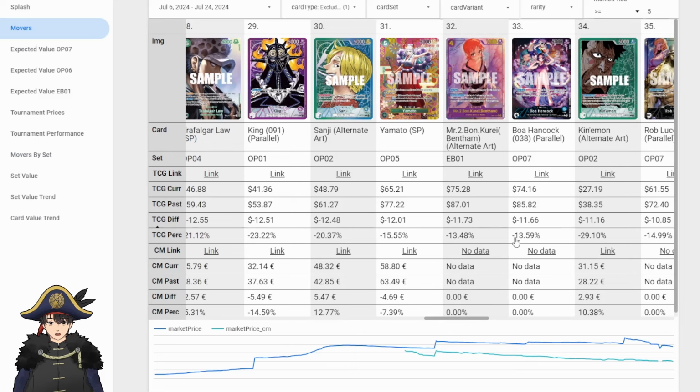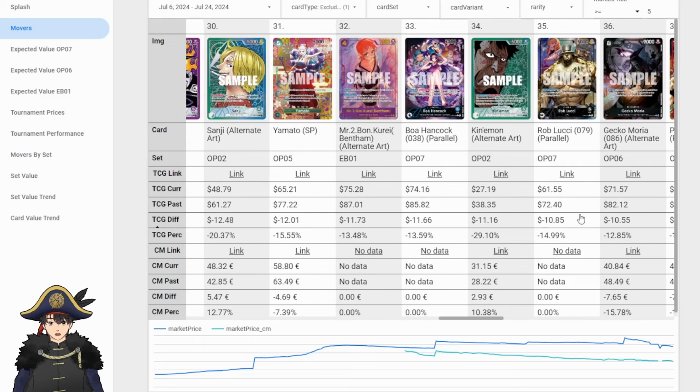And then 07 Boa Leader down $11. Not as strong a showing in the meta. Lucci down 2. That's interesting. $60. He's cheaper than Boa, even though Lucci is meta. I would even argue top meta. Gecko Moria, 8 cost Gecko Moria down 2, even though it's a top meta card.